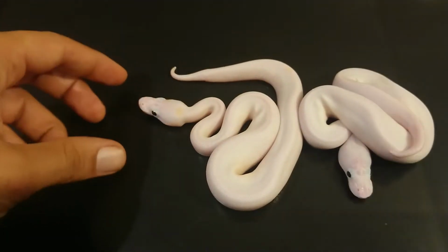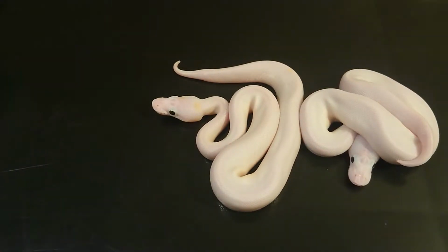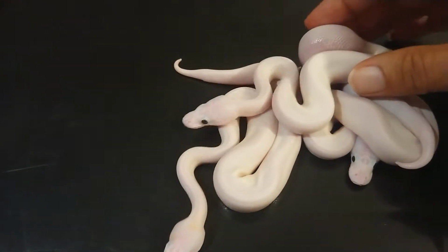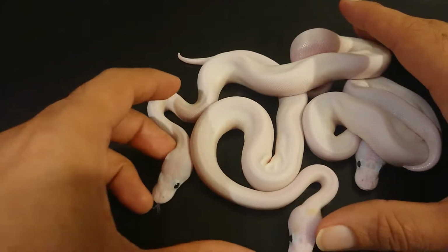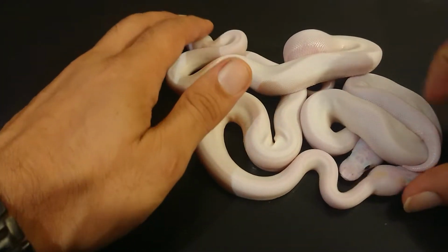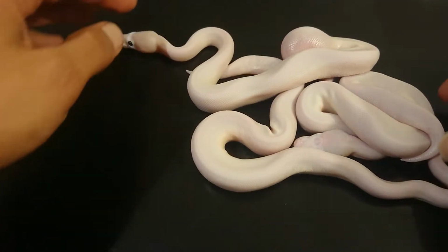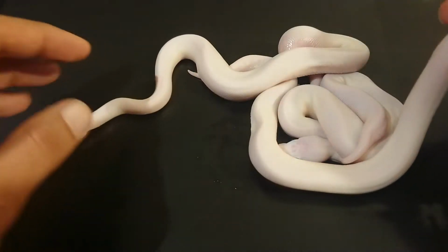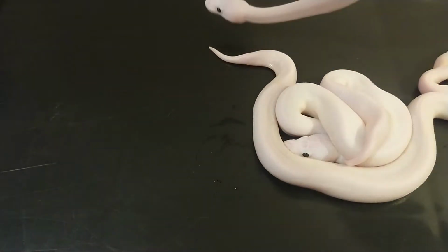Okay, here we have actually three, but I don't have enough room for the third one. I will bring this third one as well. So this is three super fire enchi possible butters. This one has a kind of yellow yellow dots on the head, and I think sometimes after they shed, they will have more yellow patches coming through. So all of them will be available. I will sex them later.